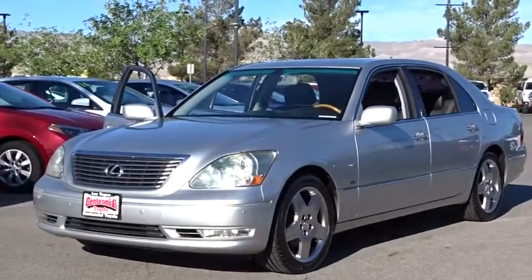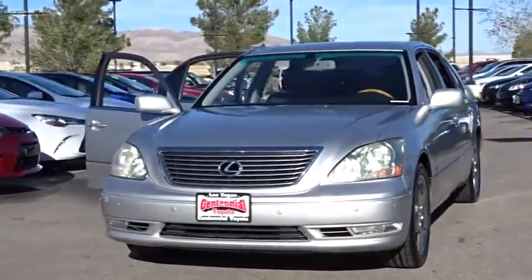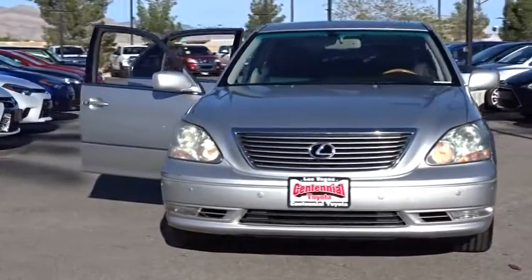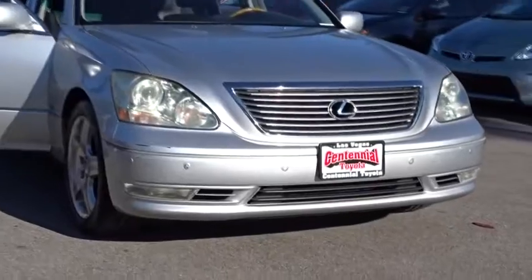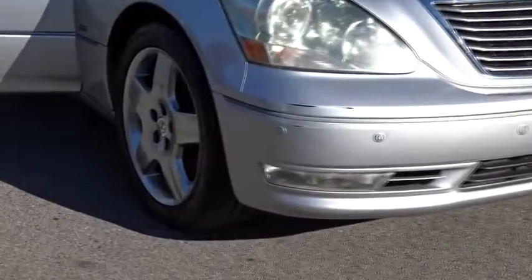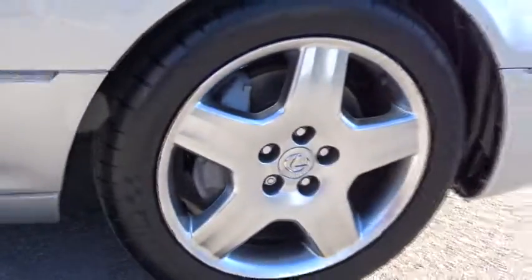The 2004 Lexus LS 430. The Lexus LS 430 is among the easiest of the big luxury cars to live with. It handles well with effortless steering and excellent grip. Its power delivers strong performance and is paired with a smooth ride. This vehicle has less than 125,000 miles.